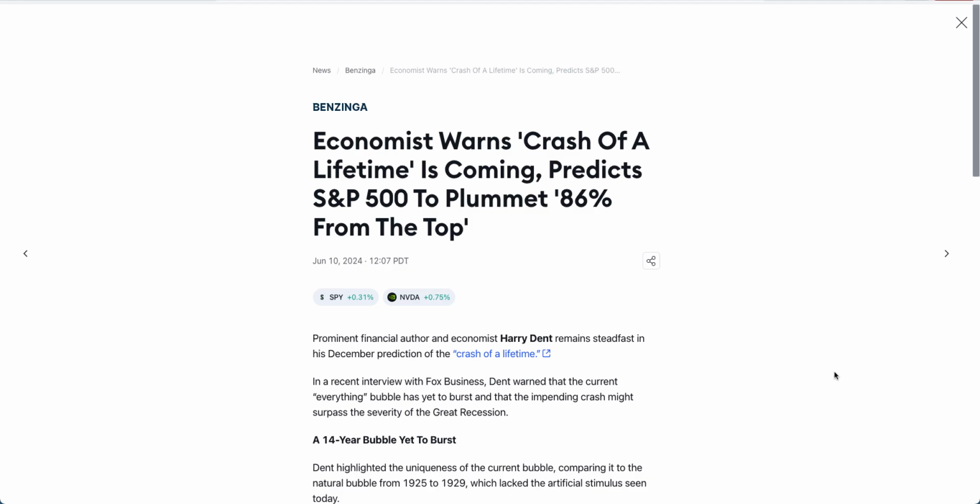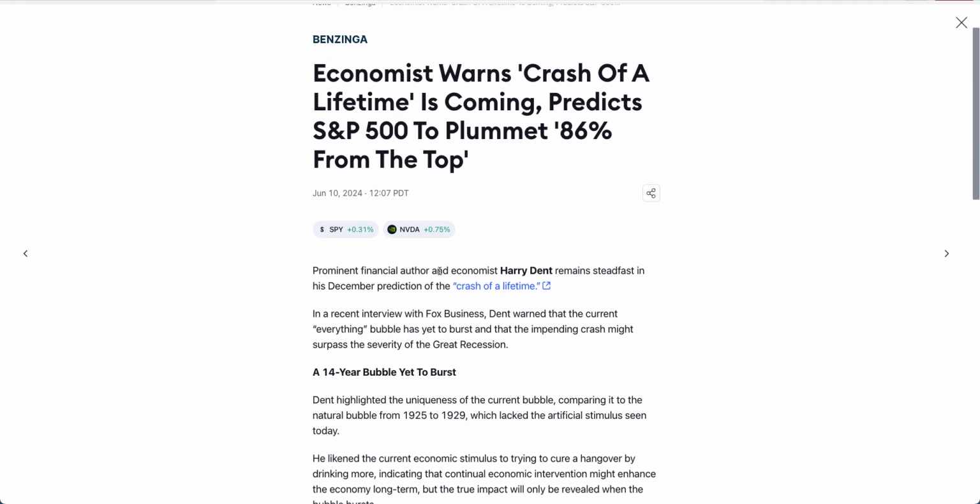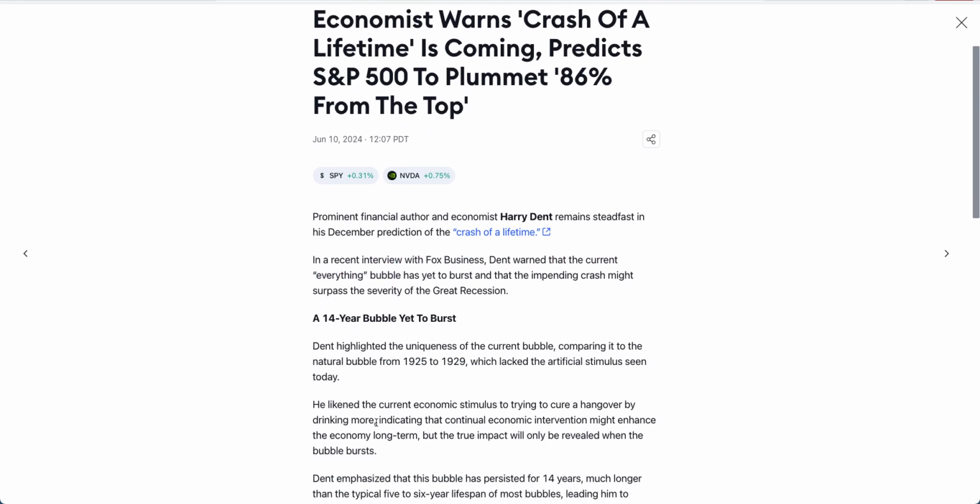Stay with the technicals, and across QQQ and SPY, right now technicals are bullish. On Nvidia, technicals are still bullish. When things get to the breaking side, I'll talk about it, but right now I'm not saying that. But let's see what they are saying. Prominent financial author and economist Harry Dent remains steadfast in his December prediction of the crash of a lifetime. In a recent interview, a 14-year bubble yet to burst, Dent highlighted the uniqueness of the current bubble, comparing it to the natural bubble from 1925 to 1929, which lacked the artificial stimulus seen today.